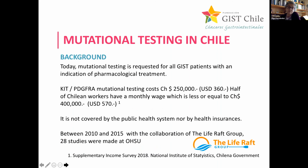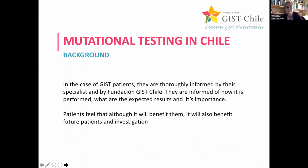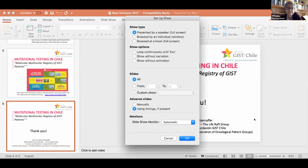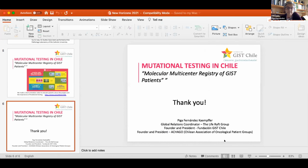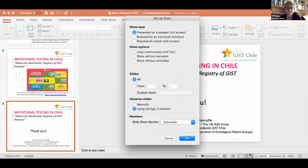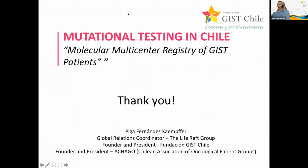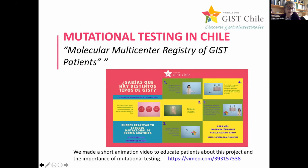Before I talk about this project, I want to give you a little background. Mutational testing here is requested... Sorry, what happened? I don't know what happened. Maybe press cancel. Yeah, share, cancel. And then on the presentation mode again. There, am I there? Yes, but this seems the last slide. So if you go back.